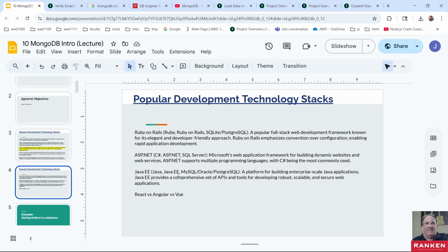Here's just some other various ones as well. Ruby on Rails, and you don't really need to know all these. It's just beneficial to know that they exist. You might see them in job listings, right? ASP.NET.